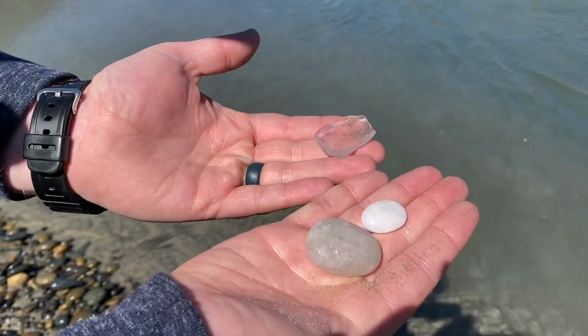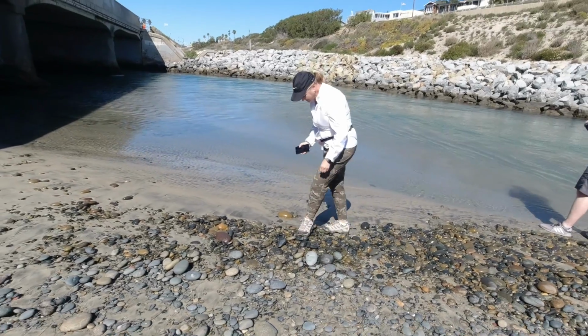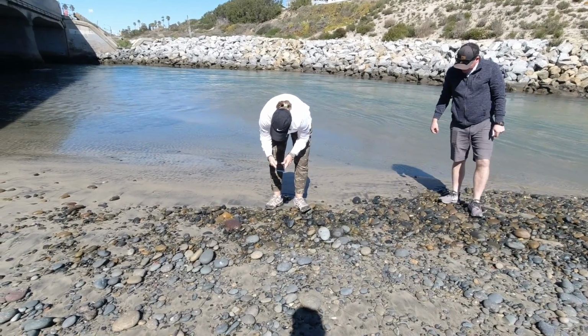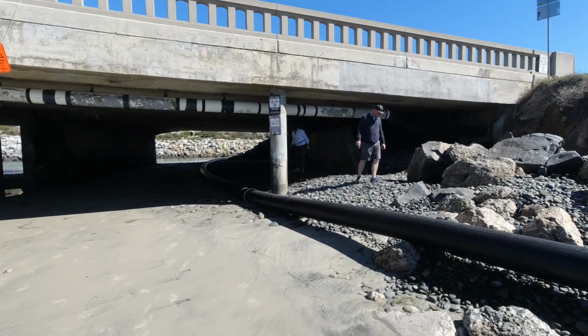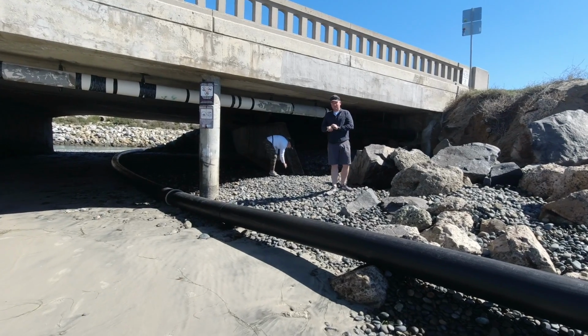My son gets the award for the first sea glass of the day. We found more sea glass at the second location that we're going to head to after we check out this location. We're going to head down to Torrey Pines State Beach, and there was more sea glass to be found there. But I did like poking around underneath this bridge. Found some really interesting things under here, which I'll show you in a second.